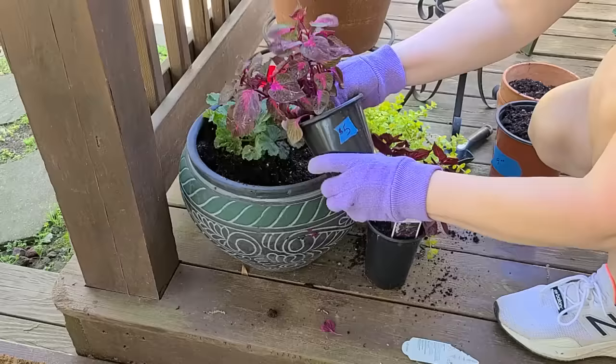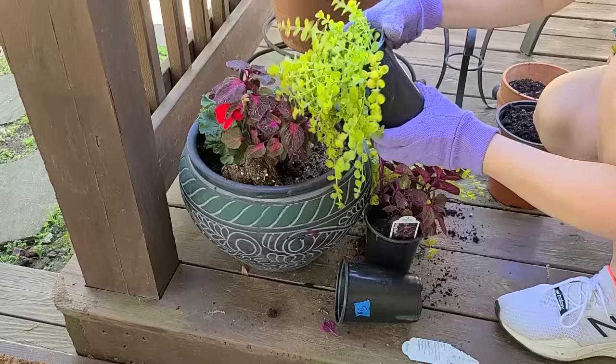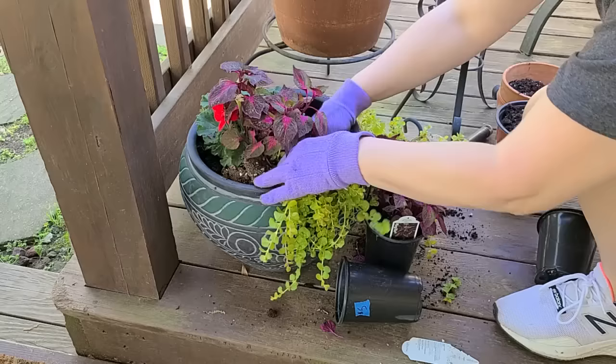Okay, so now let's move down to one of my bigger pots. And in this pot is a red geranium that actually survived the winter. So proud of it. I create vignettes inside the house, and I love creating vignettes in my flower pots. I love getting a big pot and putting all different types of flowers in it. I think that is just the prettiest.